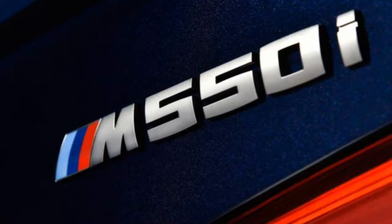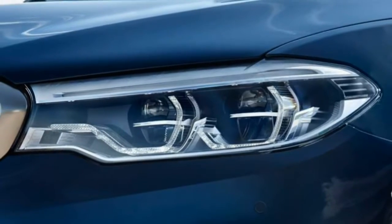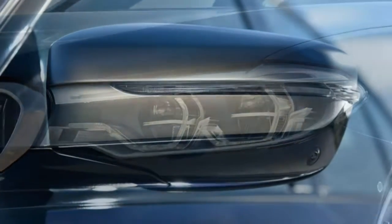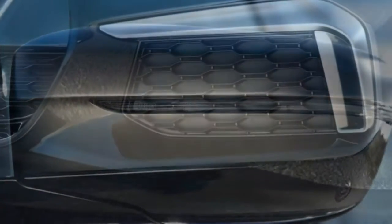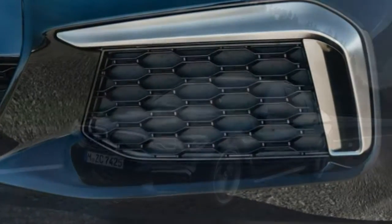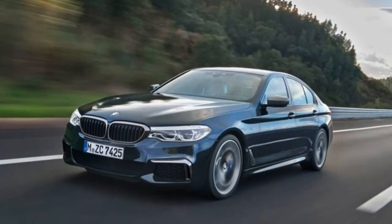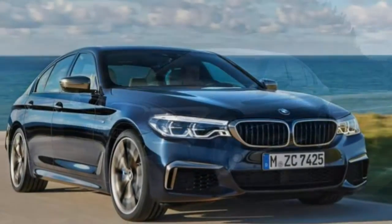Handling. This is how a sport sedan should handle. The 530i isn't a high-performance machine, but it has very solid fundamentals. It's balanced. It turns and rotates as asked, and it handles mid-corner bumps without issue. This car isn't about speed, it's about the pleasure of driving.